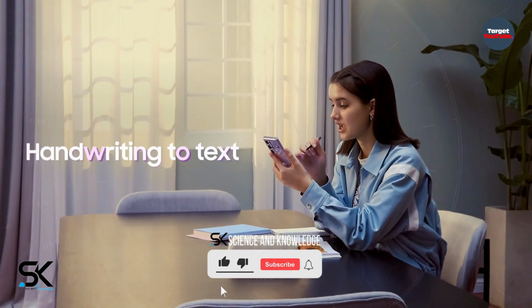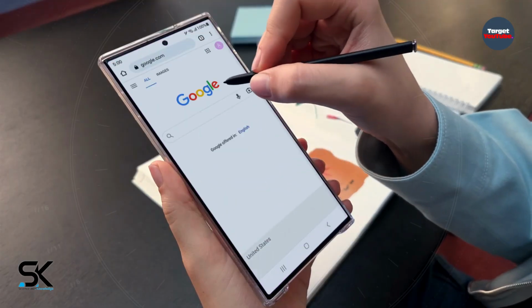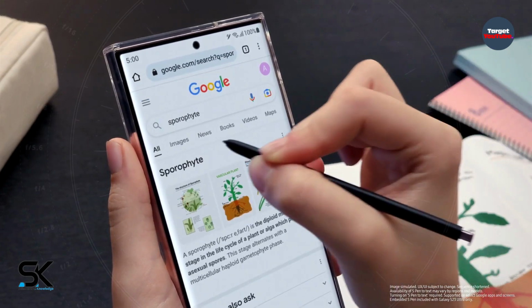Handwriting to text with the S Pen is supported in select Google apps, such as Chrome or YouTube. It's super helpful when it comes to quick searches and note-taking. It switches to text just like that.